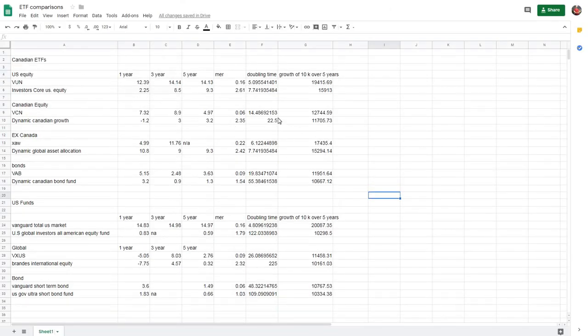I tried to compare apples to apples as best as I could, but it's very hard to get everything matching. So I tried to match them as close as I could based on their weighting and their holdings, etc. But there's just so many different funds, and I probably spent 6 hours looking through all of them.